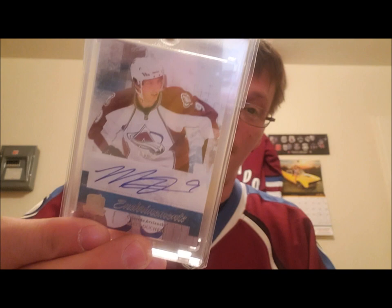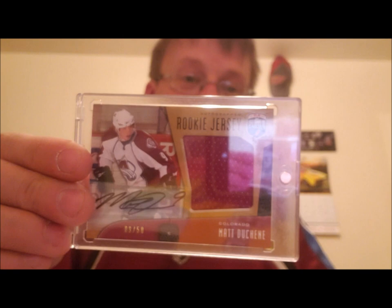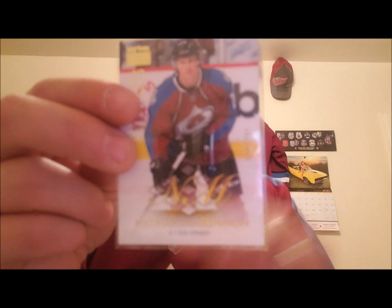Cup enshrinements. Very nice. 9-10, Be A Player. Rookie jersey, numbered 9 out of 50. I mean, at the time, that was his jersey number. Now it's 95. But still, MacKinnon nice. Collection is not as deep or flashy, if you want to call it that, as the Duchene collection. But I will show you, start off with the rookies.